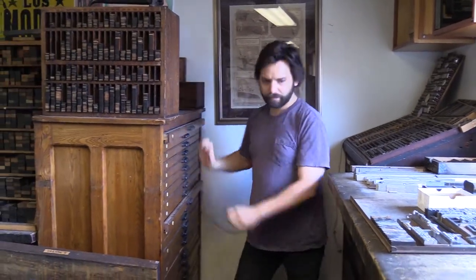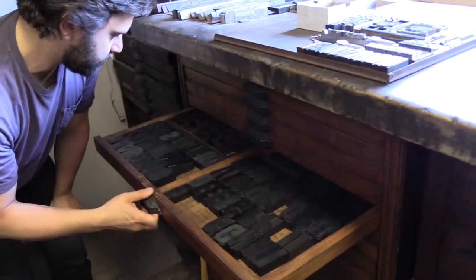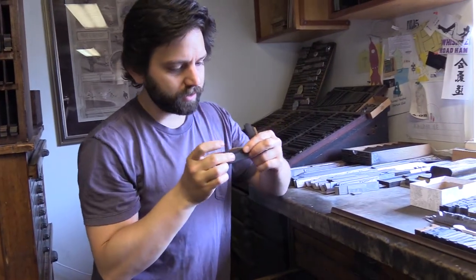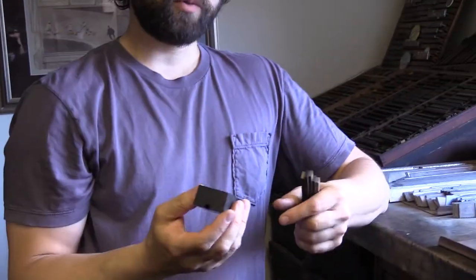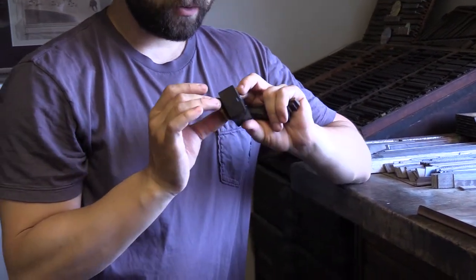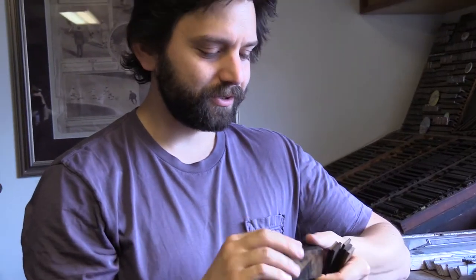And then something like this type over here, we can definitely tell it's been around the block. And sometimes it has these pieces of paper on the back to add some pressure, bump it up so it prints a little bit better. And they're these very cool, I don't know, archives of printed material and history.